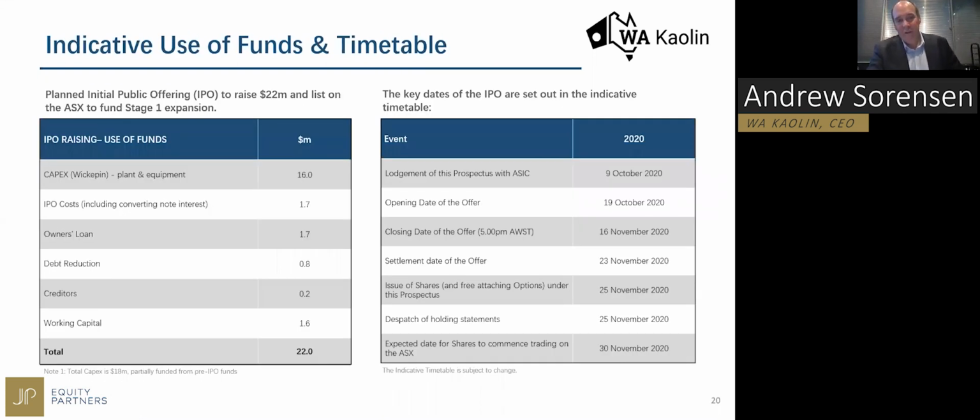Just want to finish up here on the use of funds table. The lion's share of the funds raised in the IPO will be going to the CapEx. We did a pre-IPO and we raised some money, and we spent $2 million of that on the CapEx. So another $16 million will round out the $18 million CapEx spend. They've got the cost of the offer, a little bit of debt and working capital.